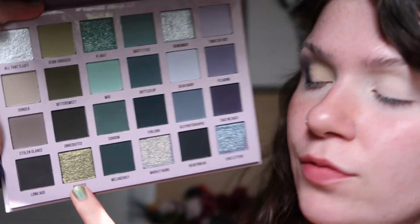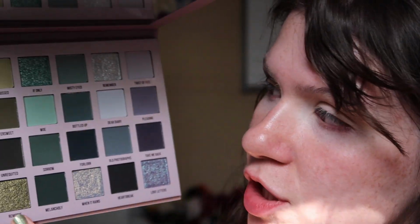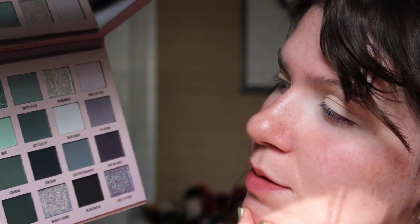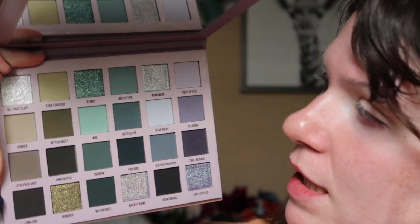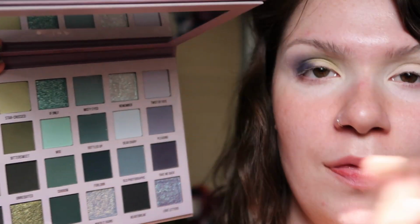For the shimmers, I'm gonna take the Olive Row shimmer called Remorse, and that's gonna be the majority of the shimmers. And then I'm trying to decide between Remember and All That's Left. I think I'm gonna do All That's Left more on the inner part of the lid, and we'll see how that goes. So I've got Remorse on one finger and All That's Left on the other, starting with Remorse.